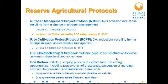In December of 2011, we adopted our rice cultivation project protocol, which targets methane emission reductions resulting from a change in water residue management at the rice fields. That is specifically eligible for California rice-growing regions only. We eventually do plan to expand that to more regions as well, and potentially more practices than we currently include. Then we have our U.S. livestock project protocol. We also have a Mexico livestock project protocol, which I forgot to include on this slide.